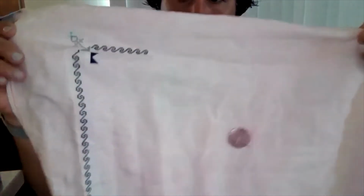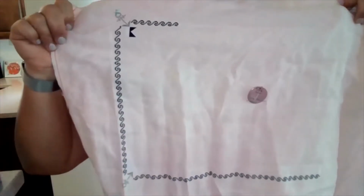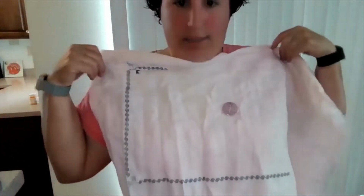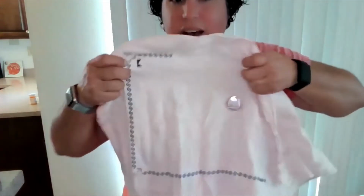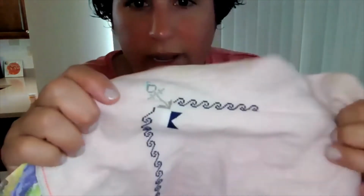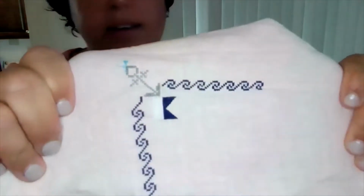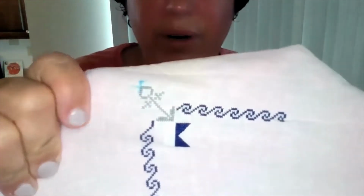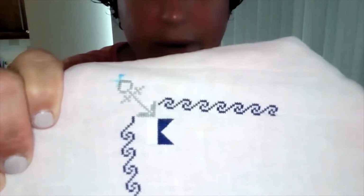So I met my goal of 1,000 stitches, and I have the anchor up in the top left and the bottom left. And I have the border going down one side and across the other. And I love how this blue Sulky thread is popping on this fabric. See, it's showing up pretty true there. And that's my mark with a fabric pen, so that'll come out. But I just love how it's popping out.